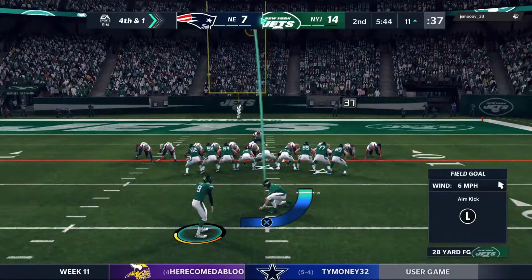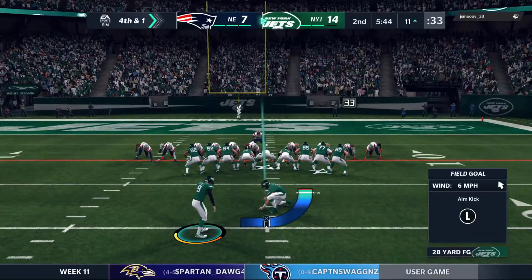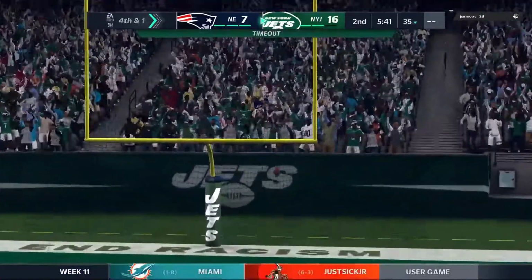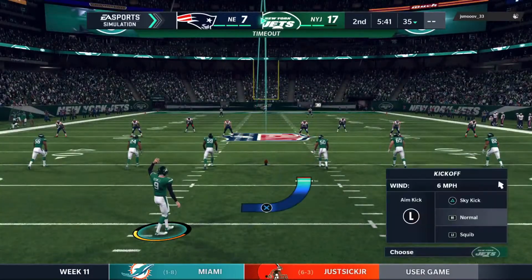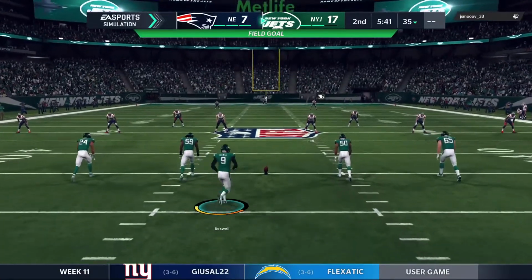Now it's Chris Boswell on for the field goal try. 28-yard attempt. And the 11-year veteran bangs it through, and they will move up by 10 now, 17-7. So they put together a good little drive there, but ultimately stalling out in the red zone.